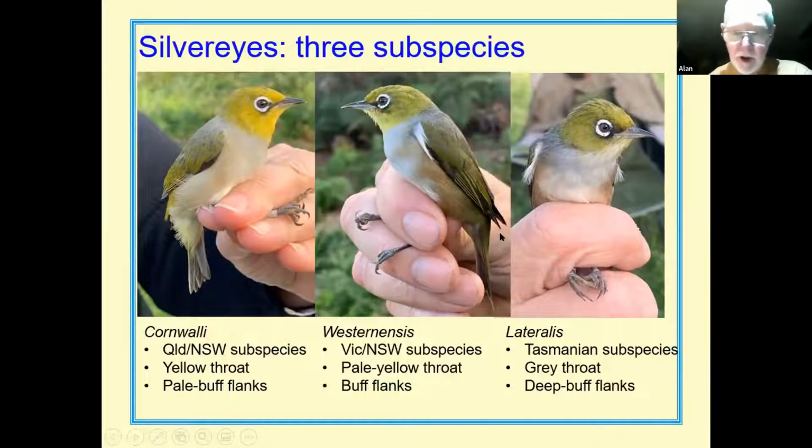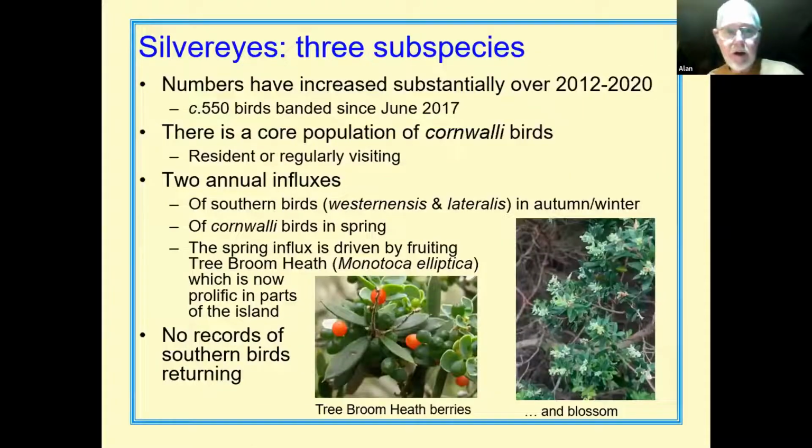So what happens on Broughton Island? Silvereyes have become a lot more common on the island than they were when we first started doing the surveys. We used to think there were maybe 50 or so on the island. Perhaps we were a bit naive in our estimations, but it's clear that the numbers have gone up considerably. Since the banding study began, about 550 silvereyes have been banded on Broughton Island. So that's massive numbers. Through that banding study, we're now getting a pretty good handle on some of the things that happen with silvereyes on Broughton Island.